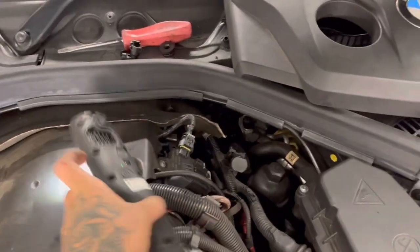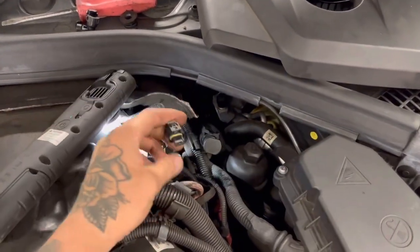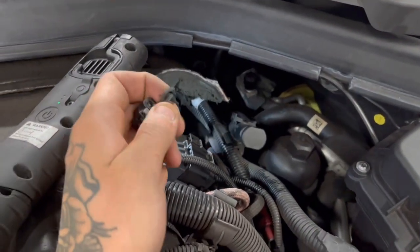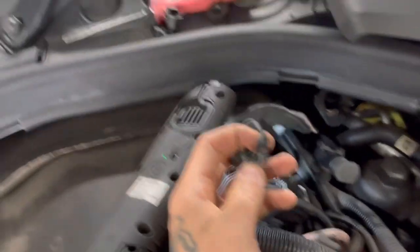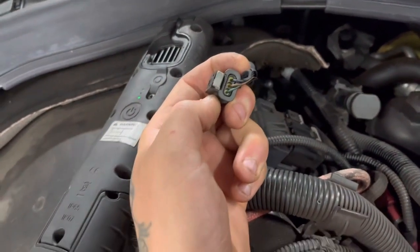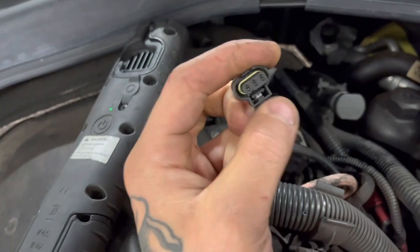Next step is just have a general look around the sensor. Any corrosion, any green in there, no, it's all okay. Three wires all back, give them a gentle tug, all okay. So that's a 3-wire sensor, so that's a 5-volt reference circuit sensor. So quite a nice one to test, and I'll show you how I'm going to do it.